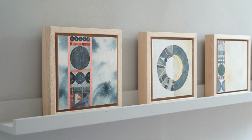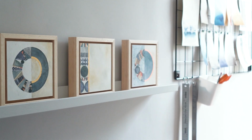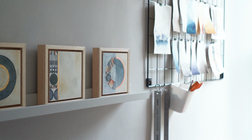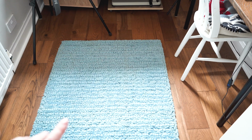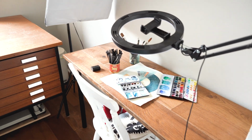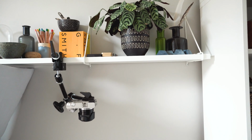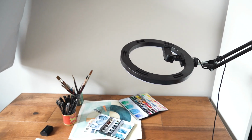I'm really liking creating in here. It's only been a couple of weeks, but it feels so much calmer and more peaceful. I'm still having some issues, like I had to put a rug down on the floor because when I was recording the sound for videos, it was all echoey. You might hear that a little bit on here. And yeah, this filming area I'm really quite enjoying.